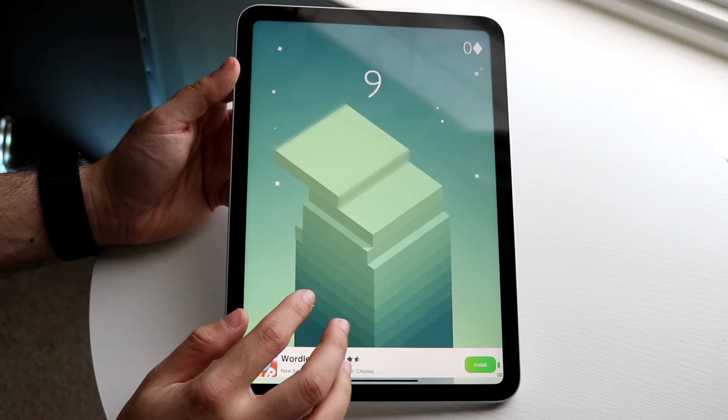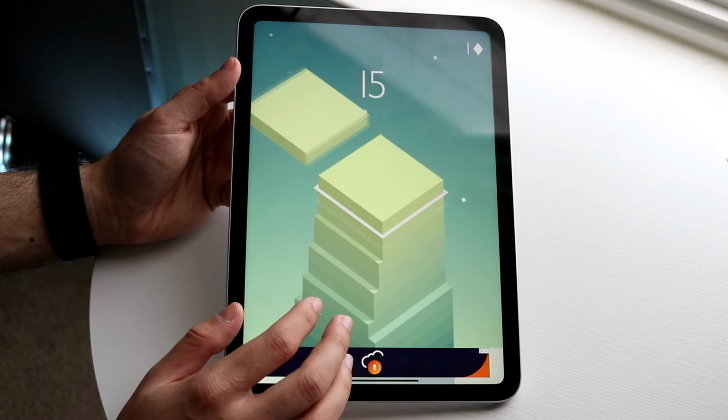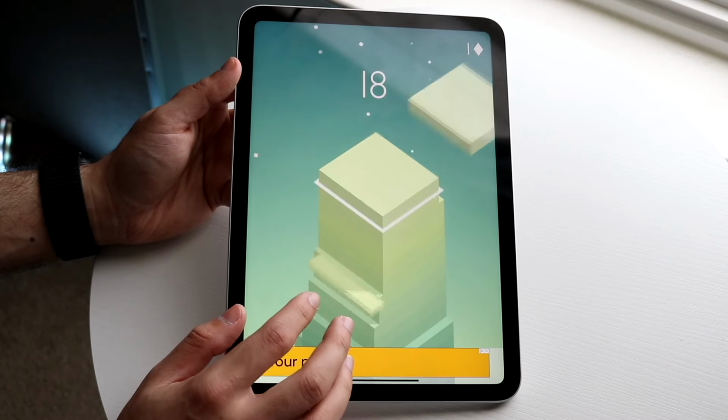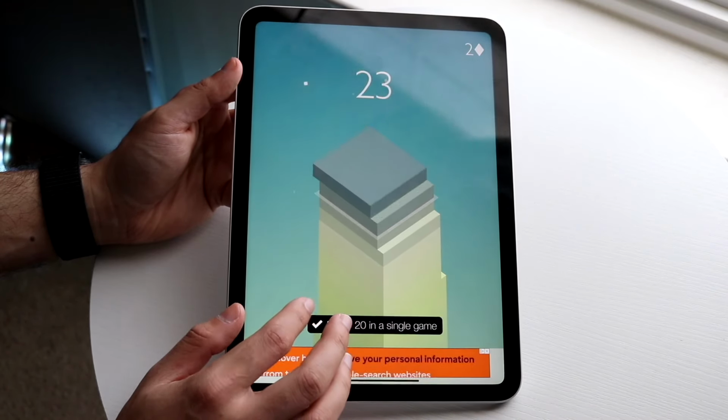From the camera side, you were probably getting a significantly better camera on the iPad 10. The thing is, you were getting the 8 megapixel wide angle camera on the iPad 9, 12 megapixel sensor on the iPad 10th generation.